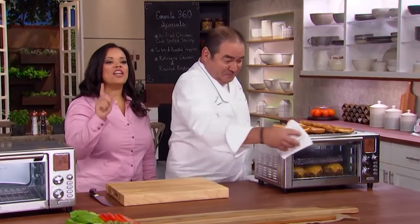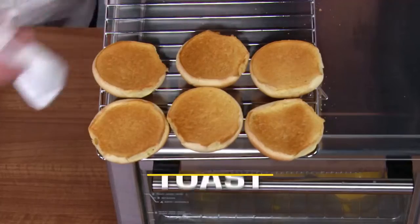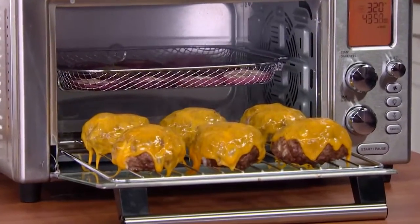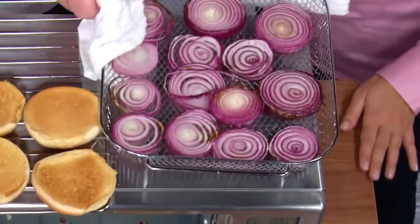Oh, did I tell you it has a toast function? How many people in our audience have a toaster oven on their counter? Right? Guess what? Throw it away. We're toasting the top and the bottom, and you don't have to flip it. Ooh, look at that melted cheese. Oh, look, there's more. We have some onions. Oh, wonderful.